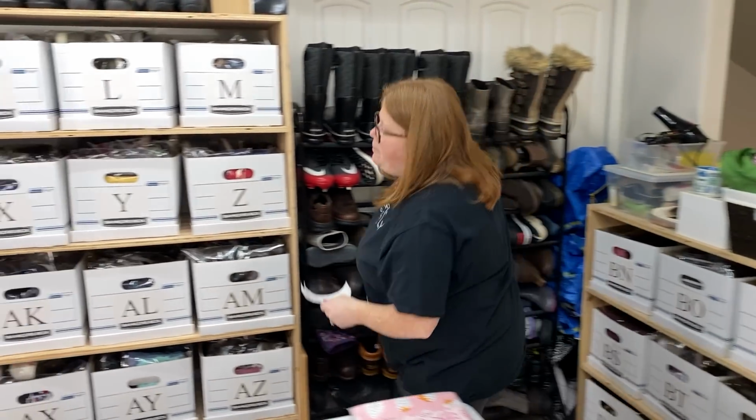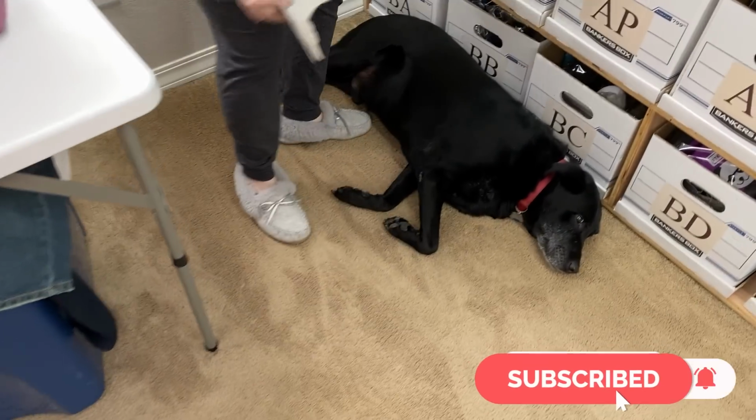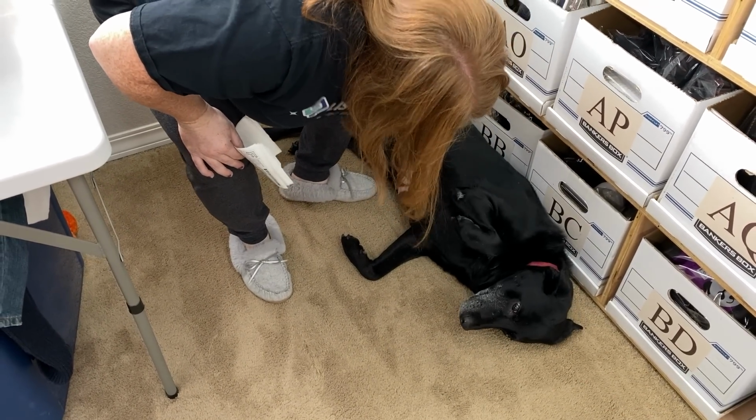All right, all the way down to B. Oh, Reese, I meant to bring your bed up here today, buddy. Yeah. I meant to bring it. We rewashed it again after our trip. Love you.